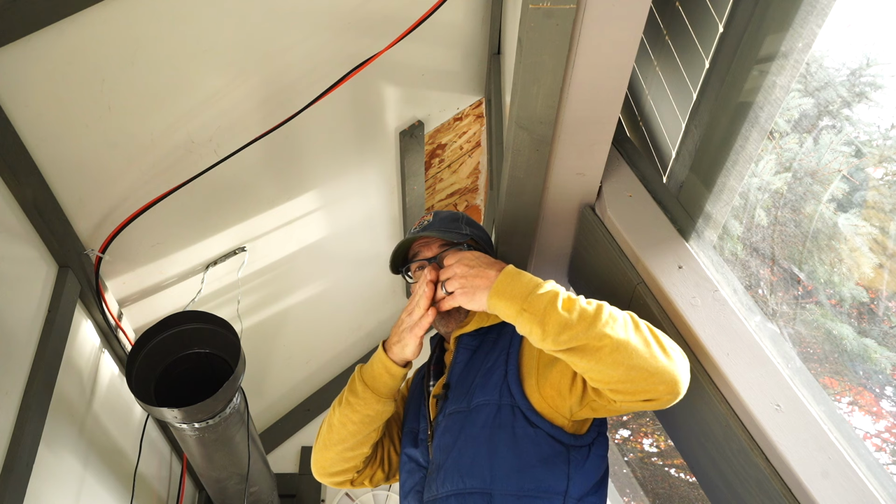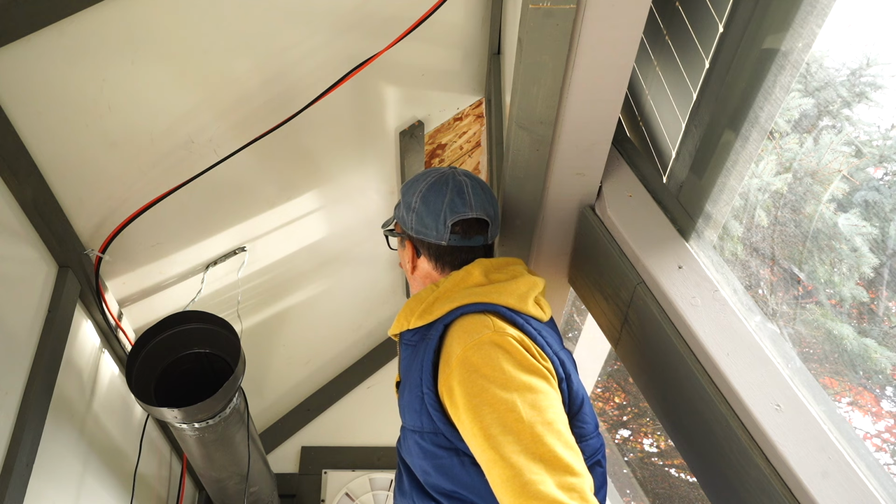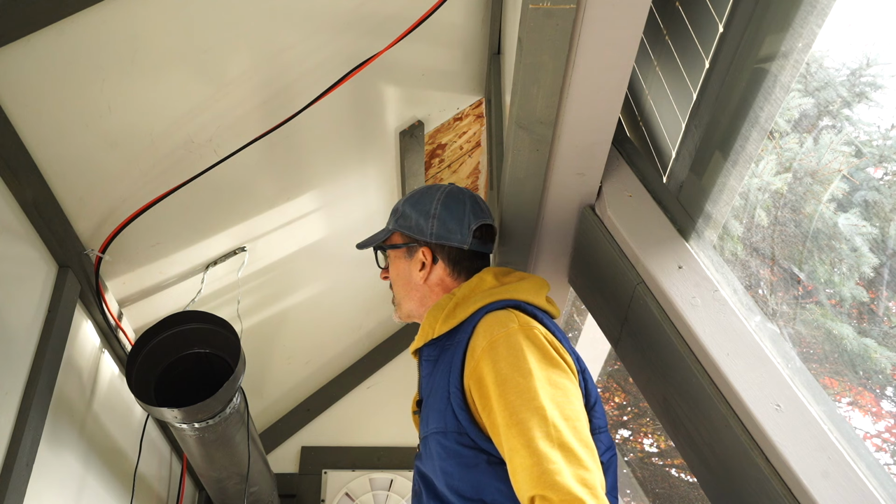So if I'm ever going to be able to work on any windows, if I have window repair, leaks, problems, replacement, I really can't get up there because this wall would cut over two-thirds of the window completely out of access. So this is just the top OSB board.